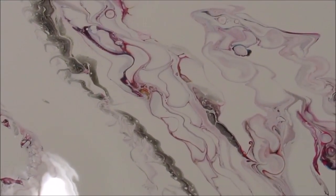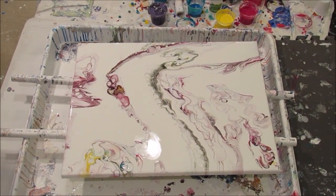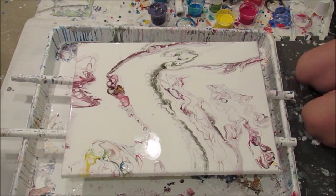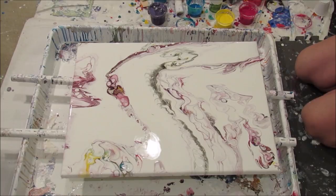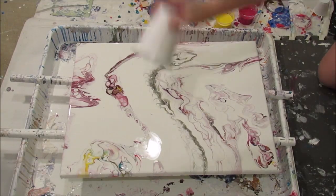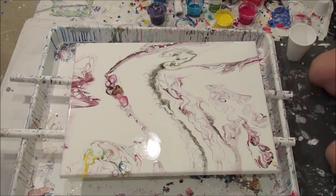I love this part, but it really just kind of looks like crap. There's no unified look to it. So I think I am just going to do a flip cup on it. I'm leaving this like this, and I'm going to do just a regular flip right there. I'm going to get gloves on because I don't want to give up on this, even though I probably should scrap it and start all over again. But I don't want to do that.